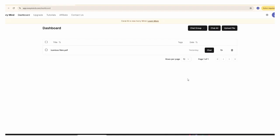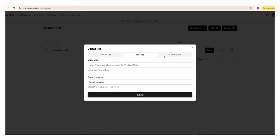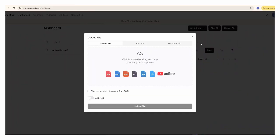So once you come here, you go to upload file and then you can upload a PDF, doc, PPT, text, message, audio or YouTube. So we have YouTube here. You just need to input the video URL, or you can record audio. That means you can record an audio. And if you want, you can upload the audio file, and then the audio file will be here. So whichever one it is.